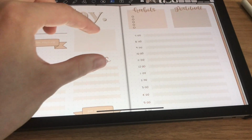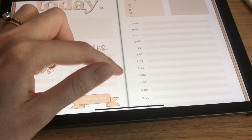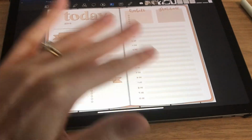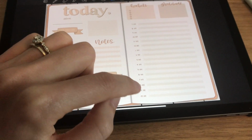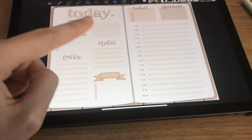Then over on the other page, at the top there's a spot for habits and some gratitude, and then other than that, it's just an hour by hour daily planner. So for people who do like to do that kind of thing, you can do it all here. I personally don't do tons of that, but I do have a meeting, so I'll mark that in at the time that it's supposed to be. But other than that, I'll probably mostly use this side.